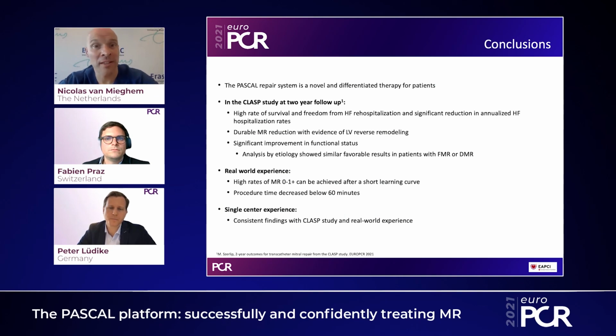Okay, so with that, I think we can wrap up this expert session. I think it's fair to say that the PASCAL device is a very attractive technology that introduced these new features of the spacer and separate clasping. I think acute procedural success is quite high, and we're also seeing durable results.